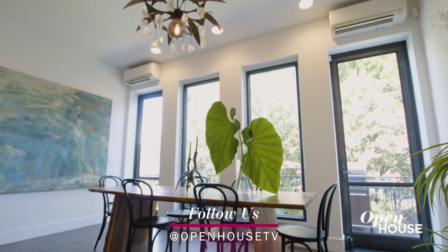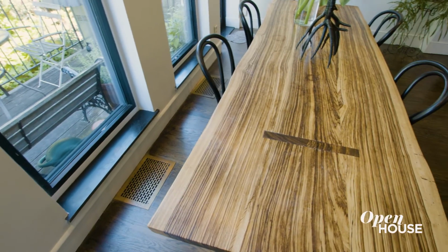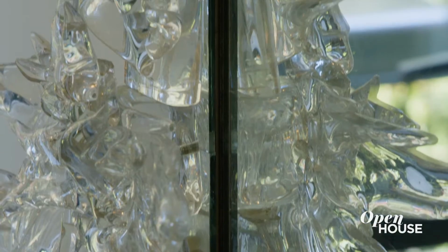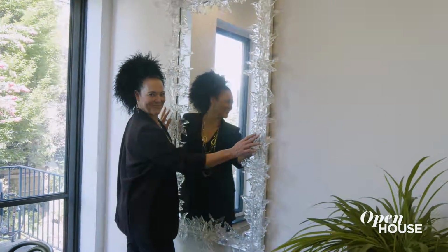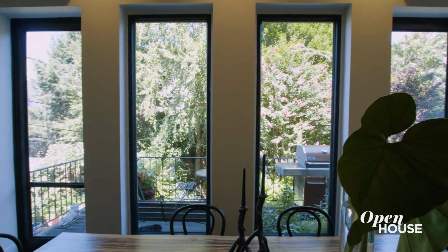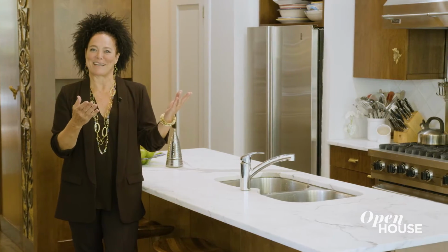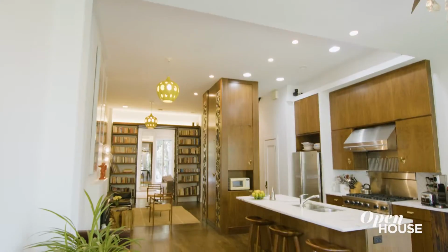So in the dining area, the contrast is achieved with this raw edge slab table, which is very simple, and this very ornate flame glass mirror, both of which I designed. So I have a wall of doors and windows that make the outside seem inside and the inside seem outside. I love how the trees of Brooklyn become part of the decor.